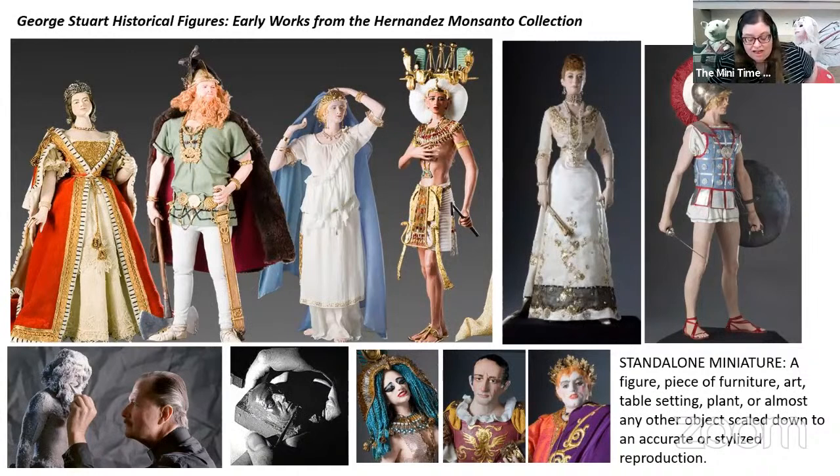As a self-taught artist, Stewart developed his techniques for building and detailing these miniature sculptures over 50 years. Eventually, they all started to have this very lifelike, realistic quality.